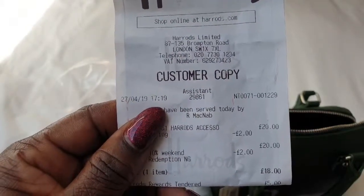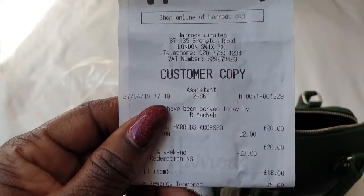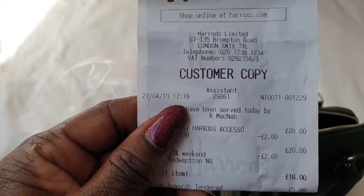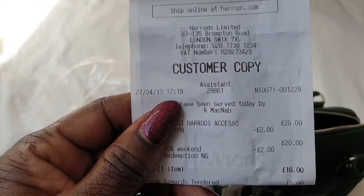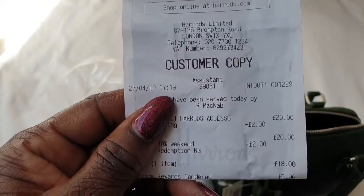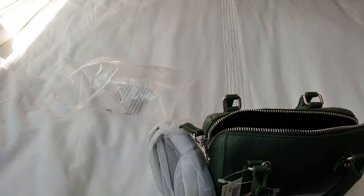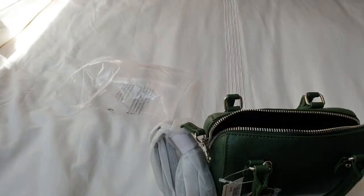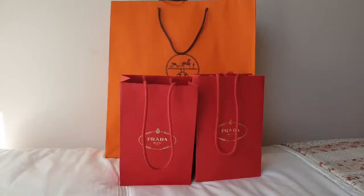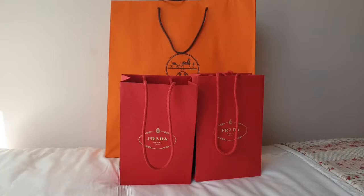I got 10% off, and then I had £5. So Harrods have their rewards cards, and I had £5 on it because I'd been spending some money. I tend to go there if I want to buy certain items, and I had a £5 on my card, and I got this item for, I want to say, so £5 off 18, that's £13 I paid for that item.